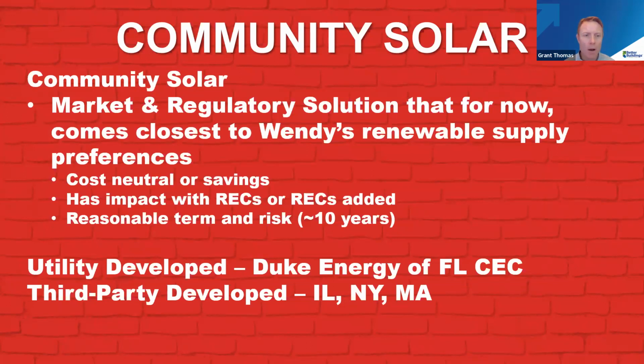So as was mentioned early on, there are some states where community solar is enabled. And so in those places, it provides a good regulatory and market solution for renewable supply. It typically does come as cost neutral or with some savings, and with some creativity, you can typically get RECs, or depending on the program, you can have RECs included.